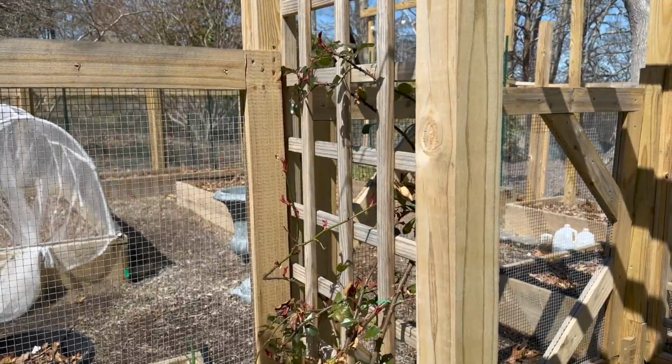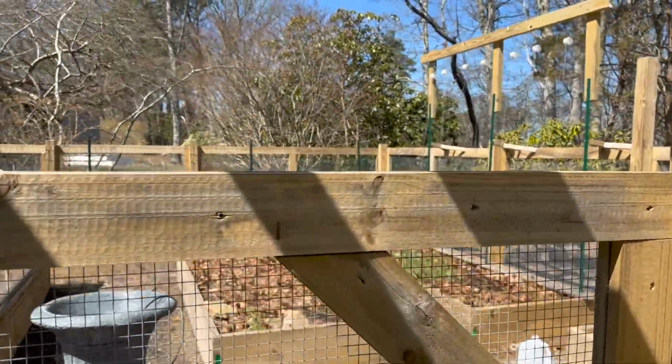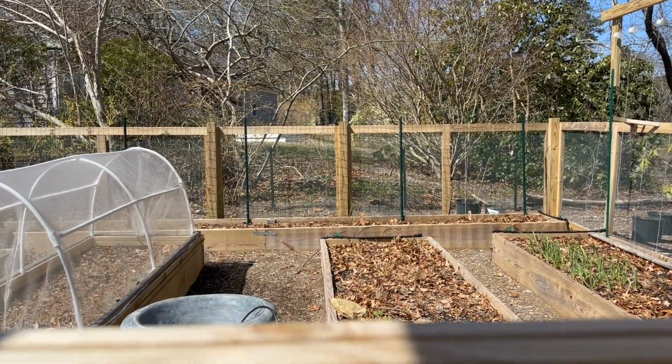I still have yet to prune all my roses. I think I might do that tomorrow. We actually have a day of sun here and it's supposed to be sunny tomorrow. It is crazy how we haven't had any good weather.